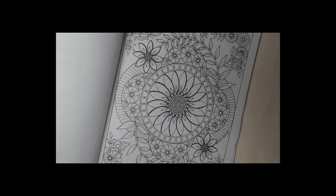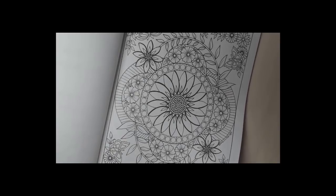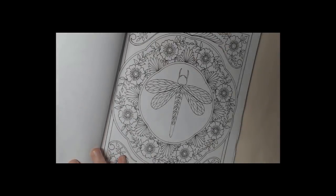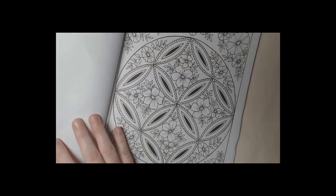Now, these to me seem a little more detailed than some of her other books, which there is nothing wrong with that. Sometimes just focusing on the details of something, it's a lot easier to check out and relax a little bit.